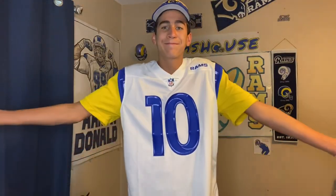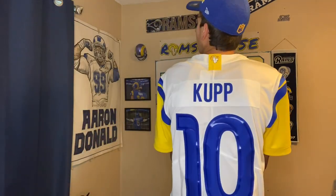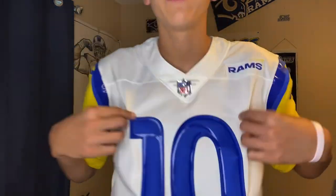But without further ado, let me put this thing on. Gosh, this thing is so clean. It fits so well. I love the colors on it. I didn't know what I would think of the number at first, like if I would like the 10 or not, because sometimes I like the single digits, but I actually really, really like this jersey.